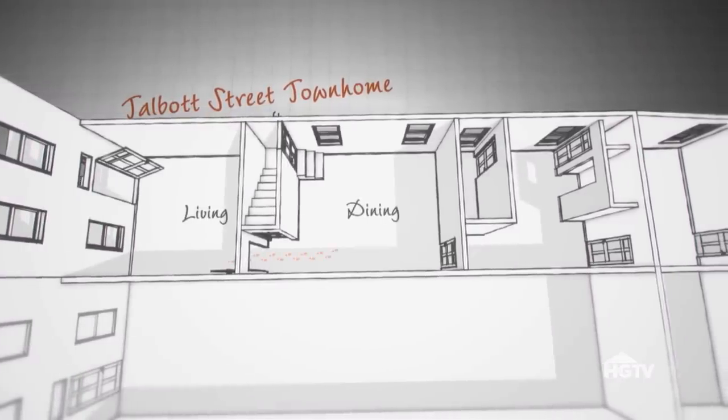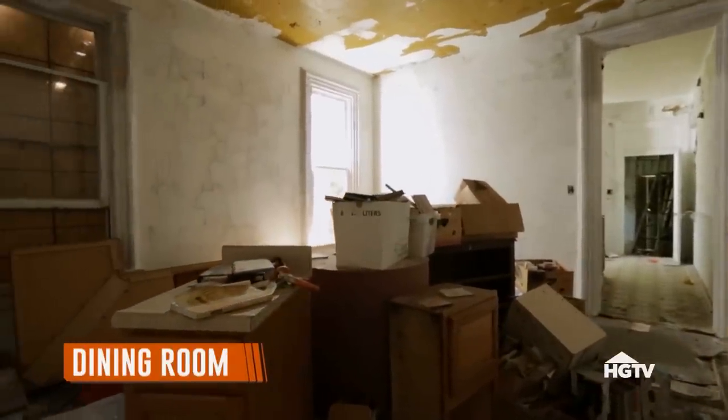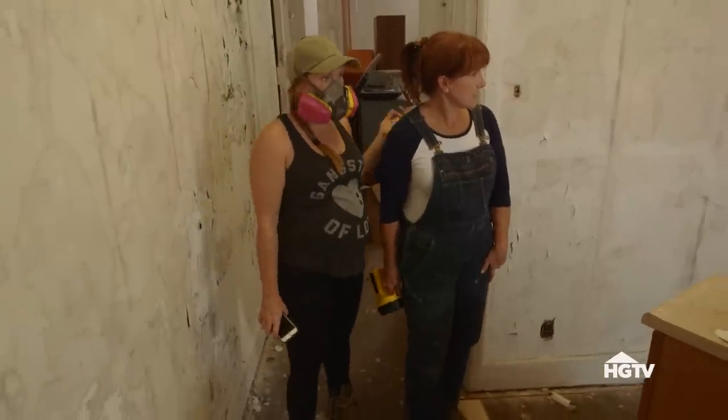So, living room, dining room. Why do you have that on? It's not that bad in here. There's a lot of poop on this side. I don't want to breathe in the poop particles.